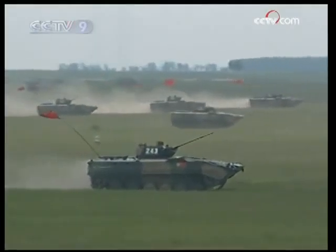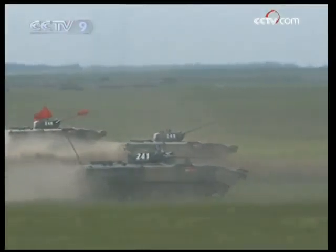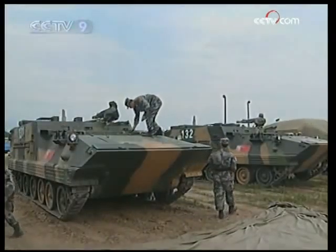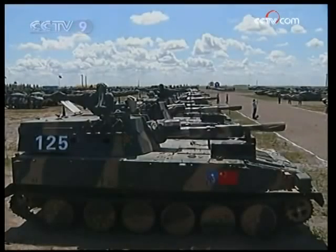And during the ground battles, the 86A infantry fighting vehicle plays an important role in assisting the main battle tanks. And the troops are armed with modern technology so they can quickly receive all information they need.